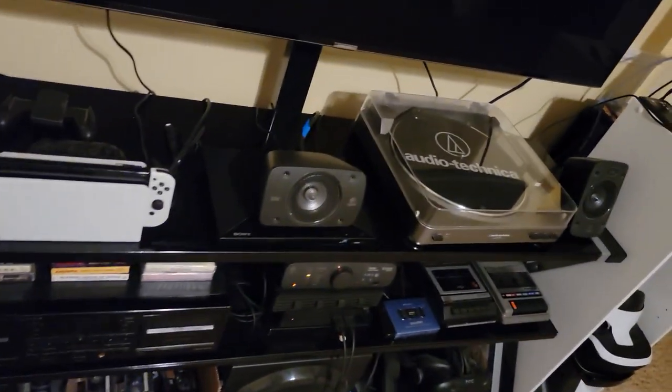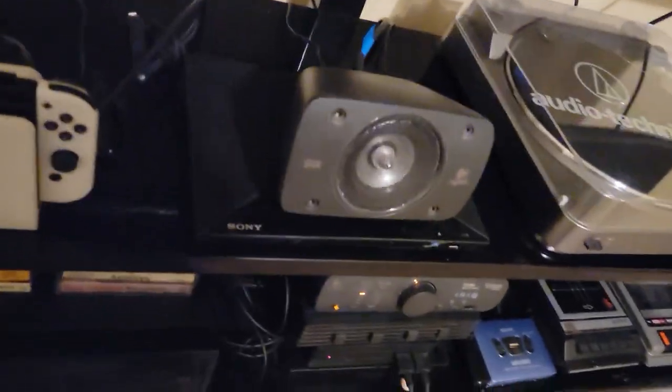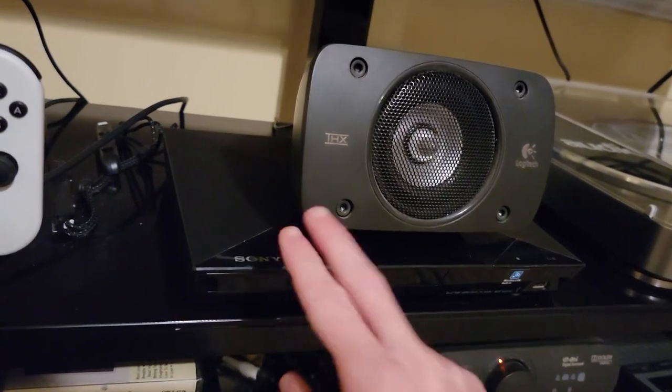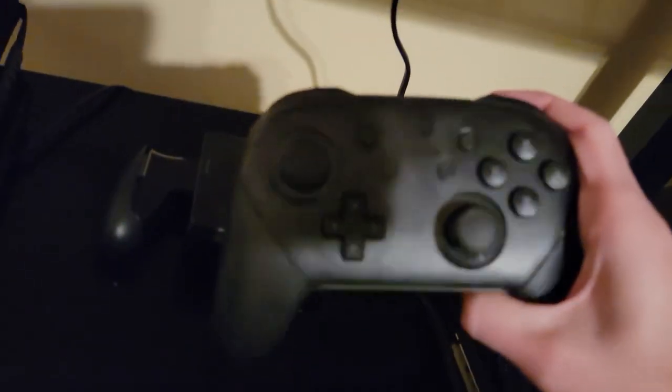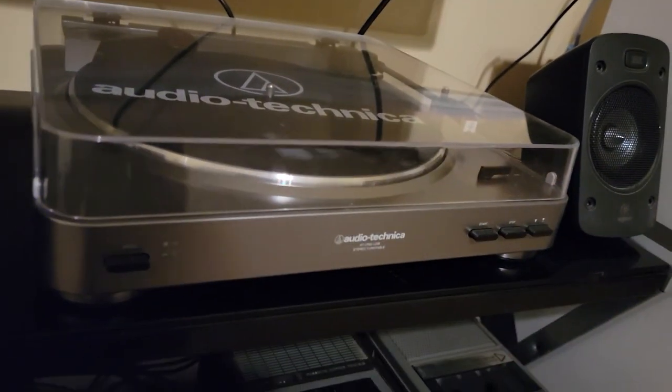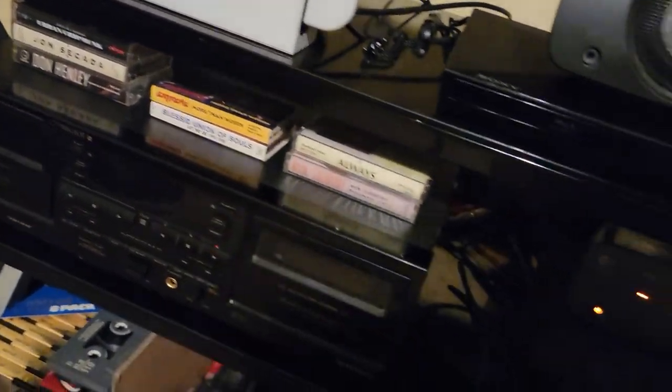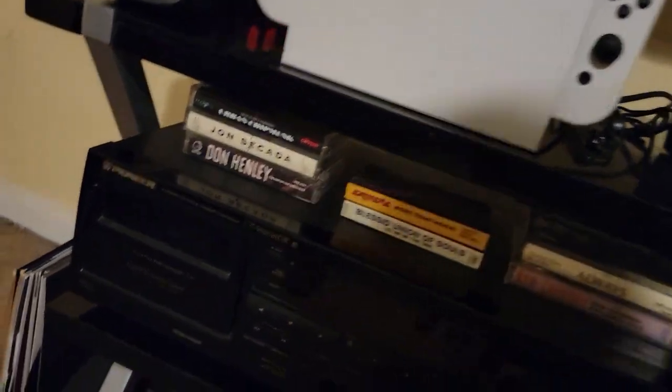Now, the rest of the stuff here, this is a Sony Blu-ray player. I originally had this in the other room, but I brought it out here. And behind here, we have the Switch Pro Controller and the Switch Grip for the Joy-Cons. And still got the record player here. And the cassette stuff, cassette player, cassette recorder, some portable cassette players over here, and a few cassette tapes.